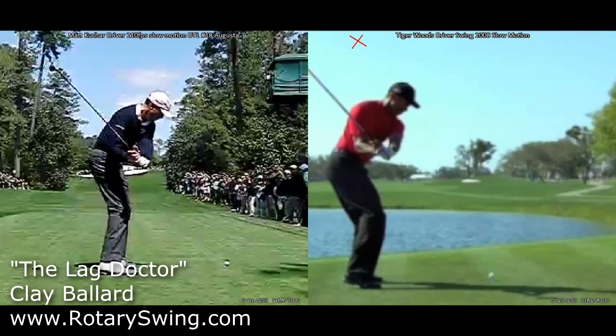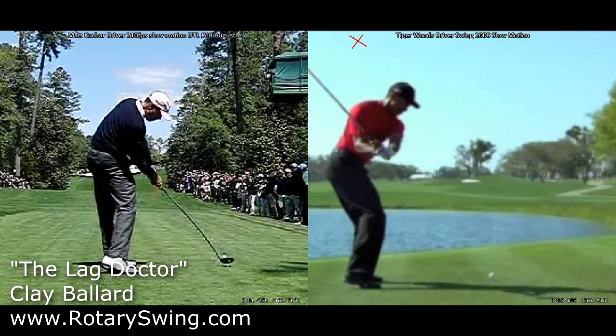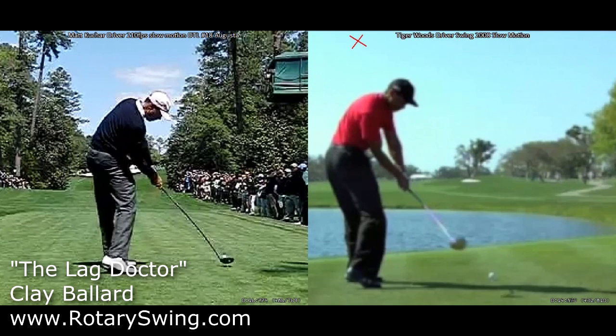So it's going to be tough. He's not getting the leverage that Tiger's getting. He's not taking advantage of gravity and the force of gravity to build speed through the swing. It's going to be a little tougher for him to generate the same amount of club head speed as Tiger, because he's not moving his body and taking advantage of his height the way that Tiger is.